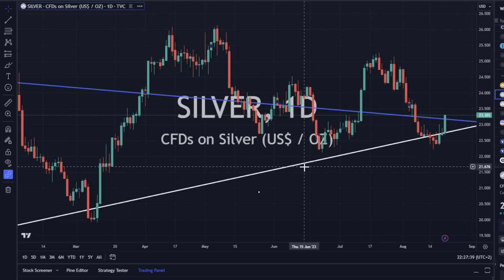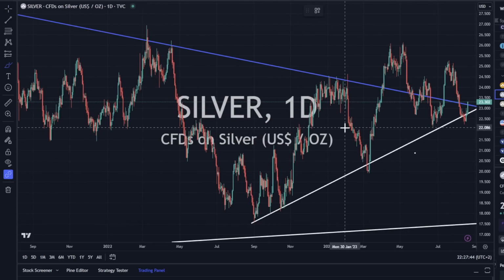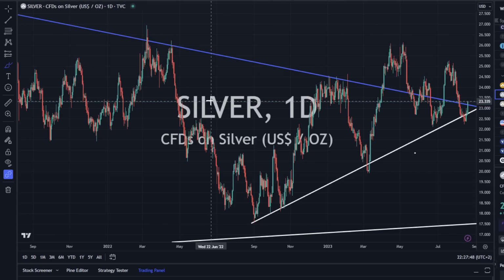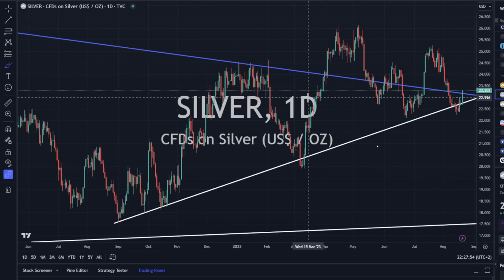So silver actually looks pretty darn good. If you notice the highs and the lows, they are converging to a point of where we're at. Generally speaking, when that breaks, whichever direction we go, which I'm biased to the upside, I think we could break and move quite rapidly.